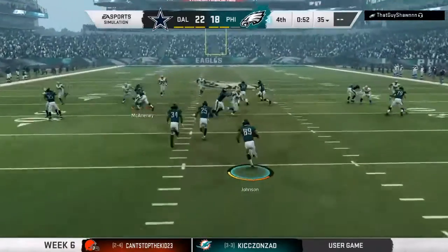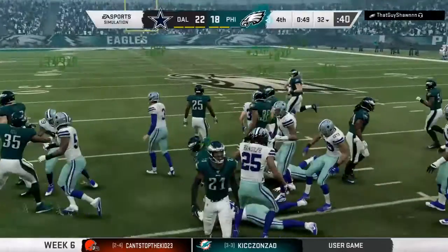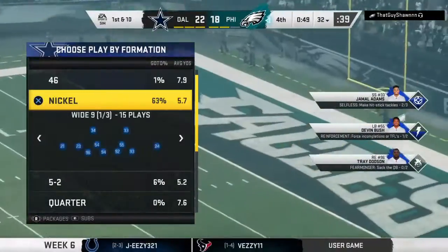This will be fielded at the 6. Solid return, pretty good field position. They'll start at the 32-yard line.